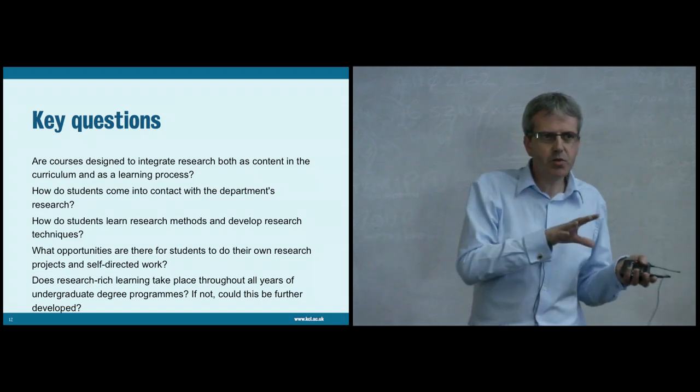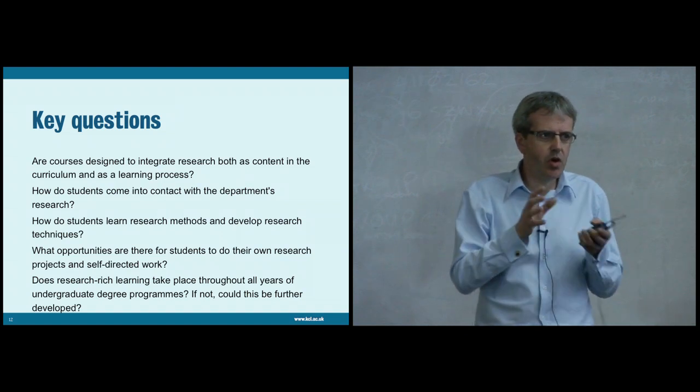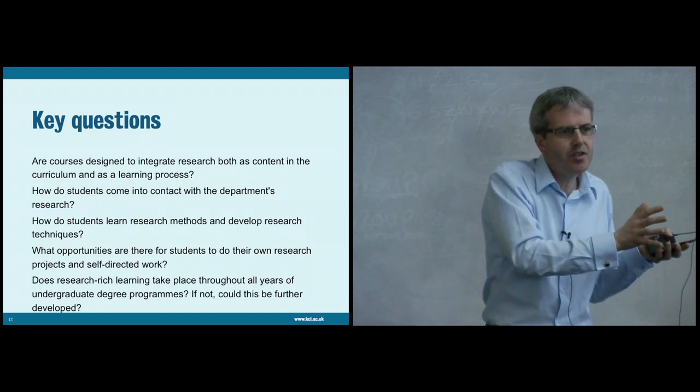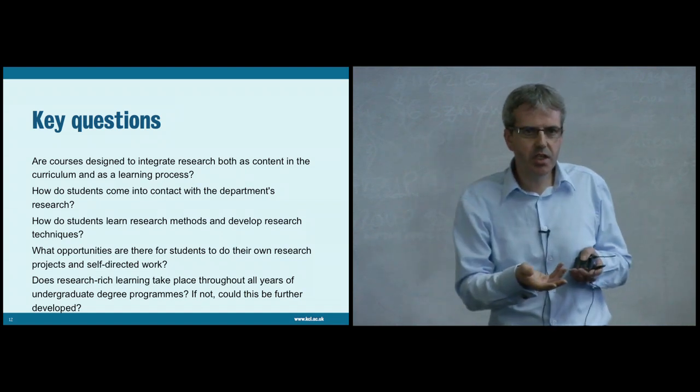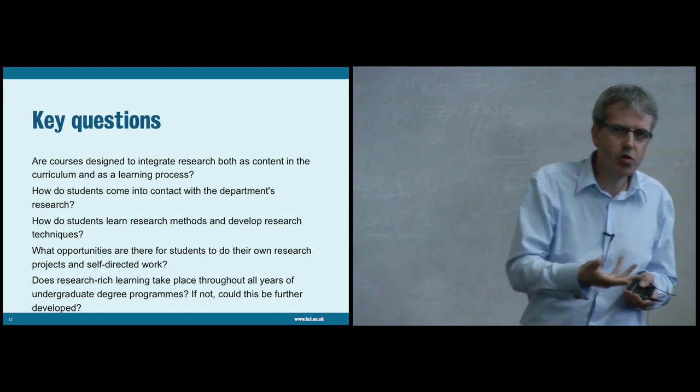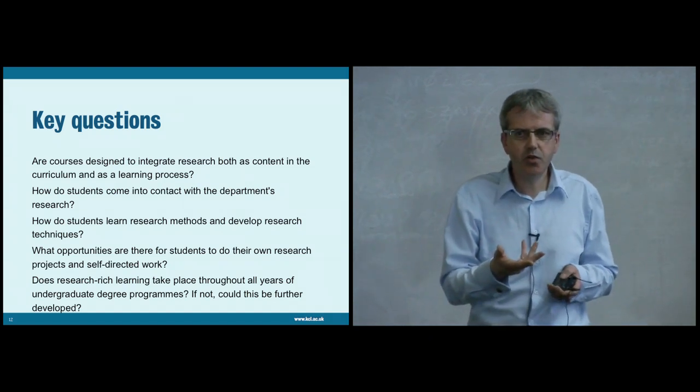And then another thing that we tend to find with research is it's often weighted towards the second half, or possibly even the final third, of a student's learning journey. Is there a case for rethinking that model and creating more opportunities for research much earlier in the process?